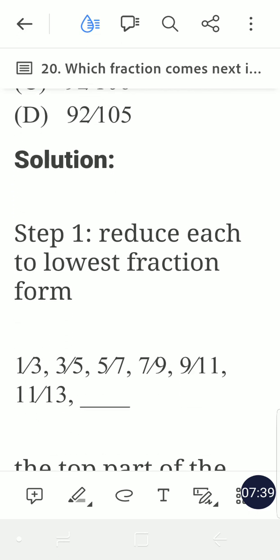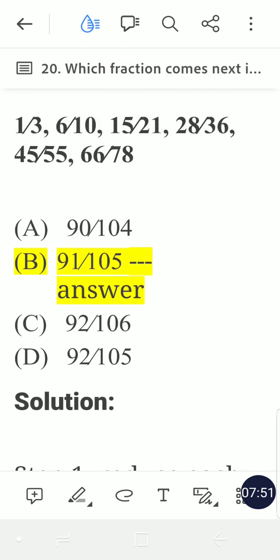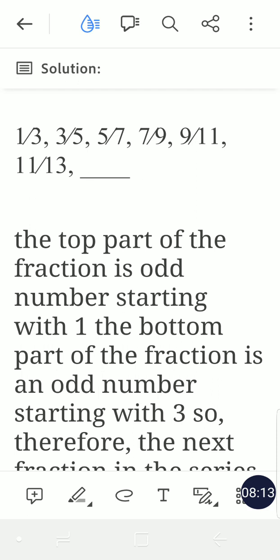So the solution is to reduce. Step 1 is to reduce each to lowest fraction form. If we reduce this sequence into its lowest fraction form, we will get this sequence here: 1/3, 3/5, 5/7, 7/9, 9/11, 11/13. So we notice here a pattern.